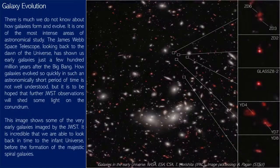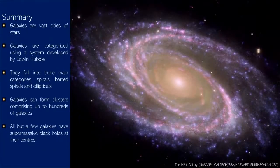There is much we do not know about how galaxies form and evolve. It is one of the most intense areas of astronomical study. The James Webb Space Telescope, looking back to the dawn of the universe, has shown us early galaxies just a few 100 million years after the Big Bang. How galaxies evolve so quickly in such an astronomically short period of time is not well understood, but it is to be hoped that further JWST observations will shed some light on the conundrum. This image shows some of the very early galaxies imaged by the JWST. It is incredible that we are able to look back in time to the infant universe before the formation of the majestic spiral galaxies.